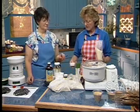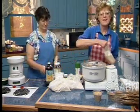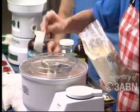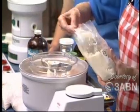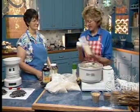And let's put about, that's all hooked in there. Oh, it doesn't matter, maybe a half a cup. This is going to make like 5 or 6 loaves of bread, so it's a big batch. And we can put maybe 3/4 of a cup. It's just whatever you prefer on that.